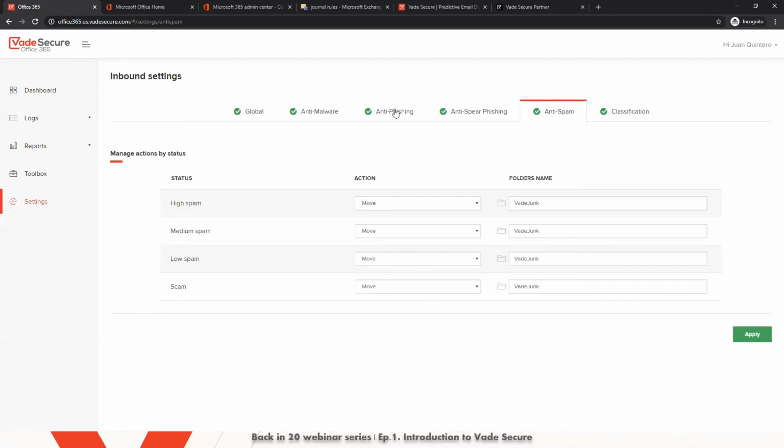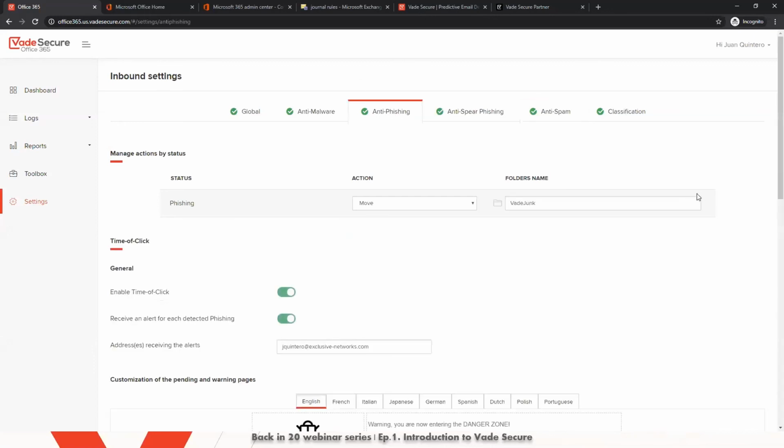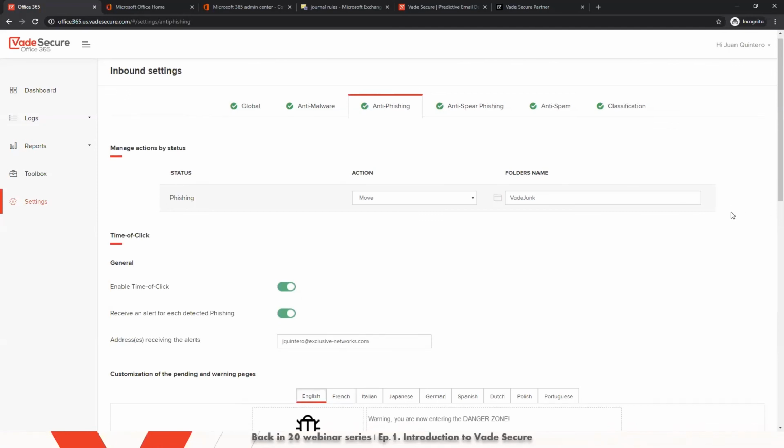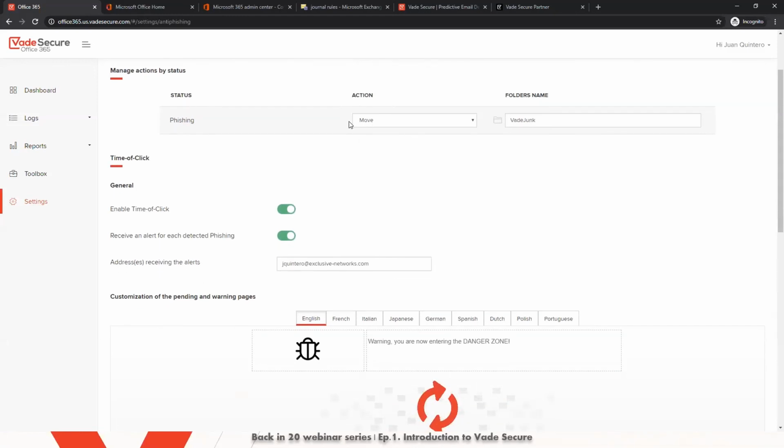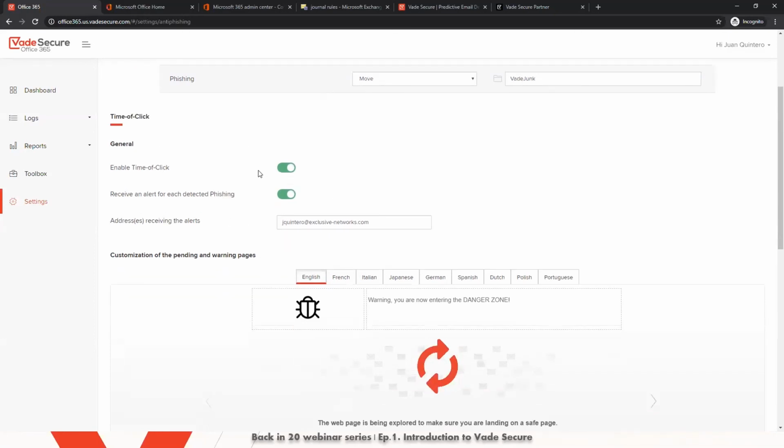So the way that you can protect, I'm actually going to jump one and start with the regular phishing. To protect against phishing with Vade Secure, first you're going to set up the action. The way that I would do it is to move that to the junk folder. Also, there is a very interesting feature here, which is time of click.